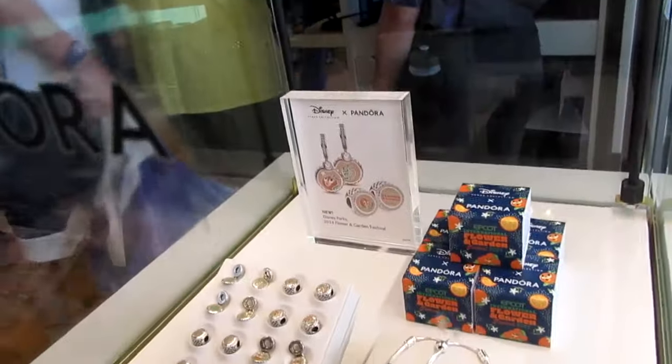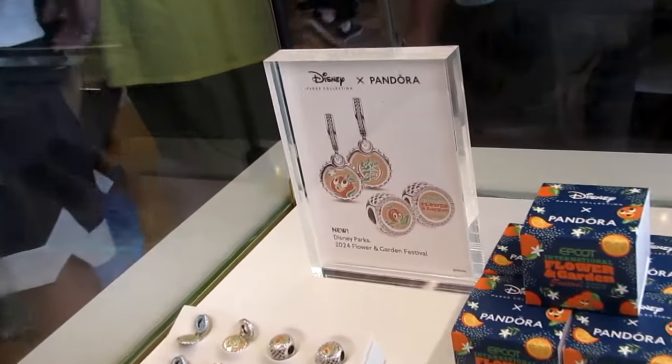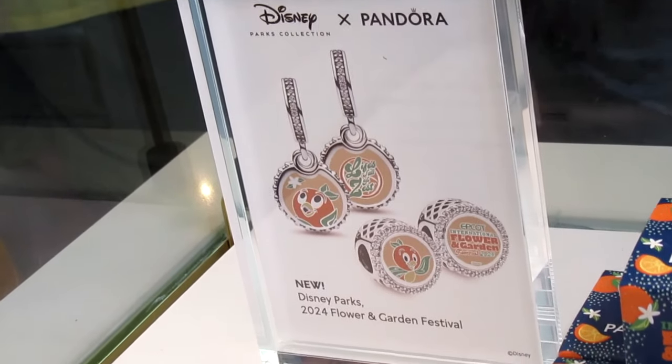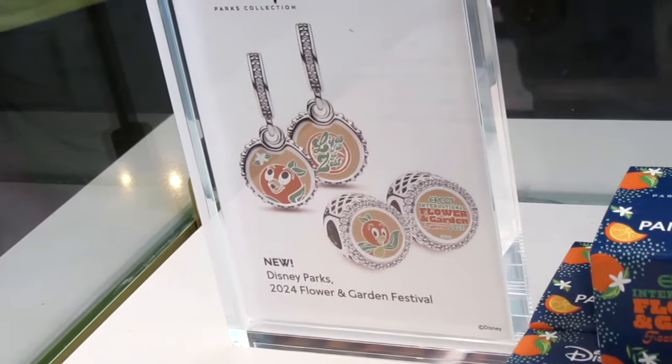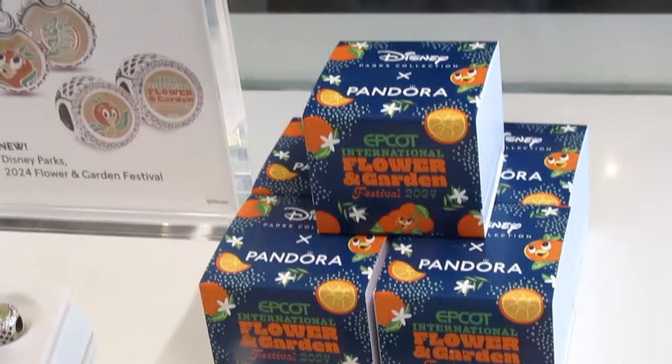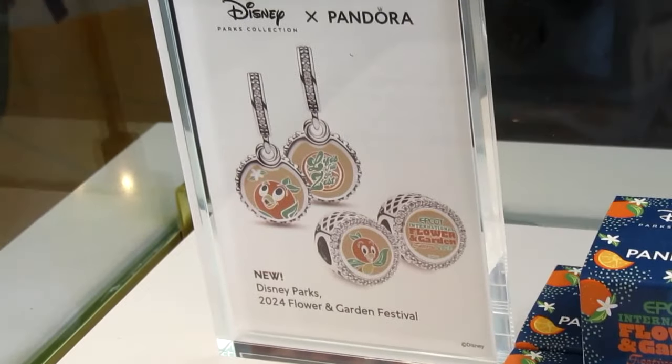Here is a look at the Pandora charm set for the festival. It was kind of hard to see because the details are so small, but it is a bead and a pendant that both come in the same set. Cutest packaging you ever did. Adorable. See, and this does say Epcot International Flower and Garden Festival with Orange Bird on it.